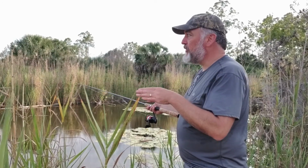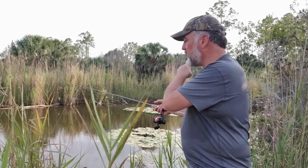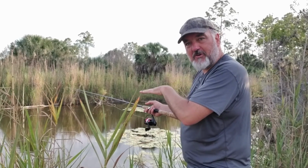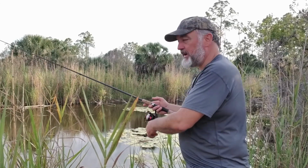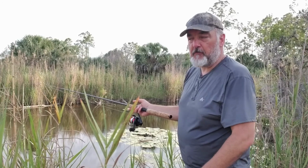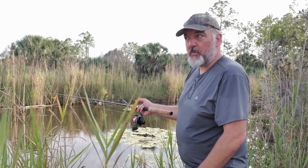I couldn't get it on film because Dozer was giving me a hard time, but there was a deer that came up across the bank and got a drink real quietly. I just happened to see her head slide out to the water's edge, and then she pulled it back in. She was going to make her way this way. I was going to try to get a shot of her, but Dozer spooked her a little bit. So maybe as it gets closer to dark, we'll see some more.